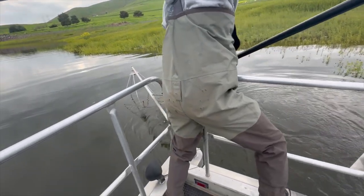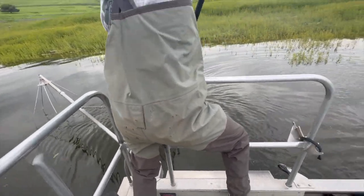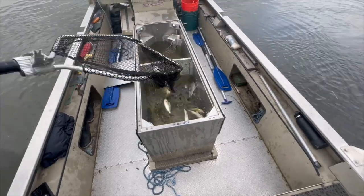Oh, you got a good sized one there, Robert. Can I see that one real quick? There's the big one, right? That's the biggest one we got so far? Yeah, that's a pretty big size. Oh, nice, sir.